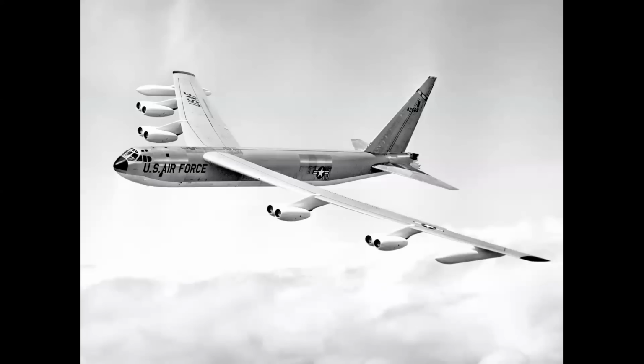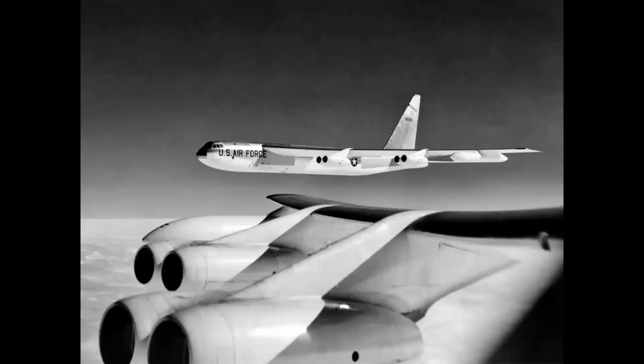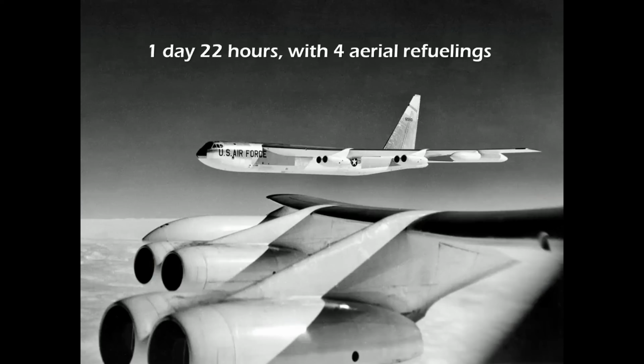5 Boeing B-52 Stratofortress jet bombers of the United States Air Force Strategic Air Command 93rd Bomb Wing departed Castle Air Force Base near Merced, California, flying nonstop around the world. The mission was named Operation Power Flight. 3 of the B-52s completed the 24,300-mile flight in 1 day, 22 hours, with 4 aerial refuelings.